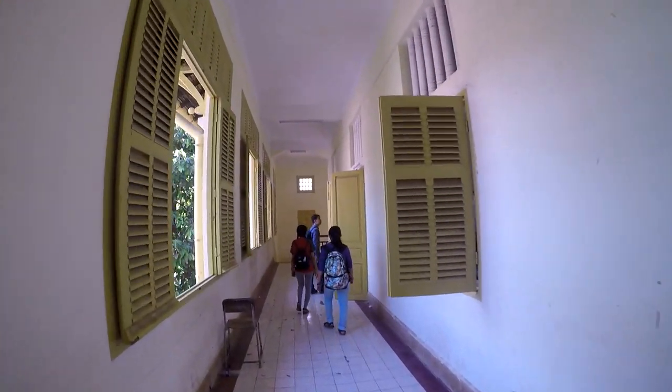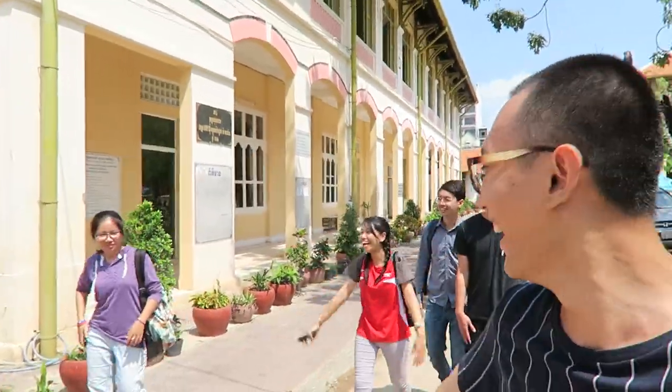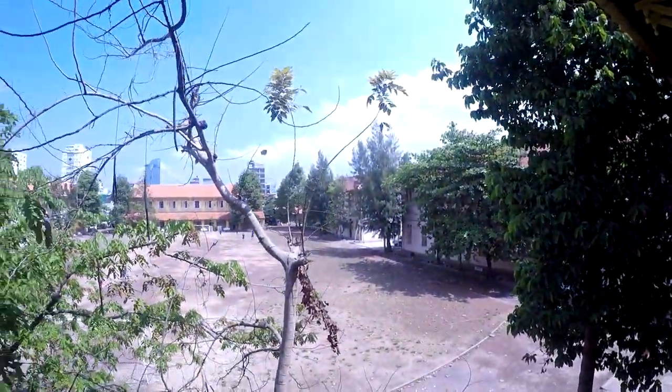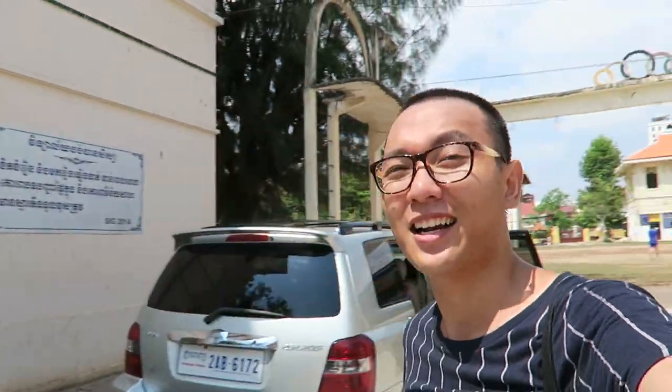About to leave this lovely high school, creates so much good memories. That's all my friend from high school over there. And right now we're thinking of going to another cafe. Oh my god, it's so sunny, the weather is super nice, I'm sweating like a pig. But look, this is the wonderful campus, so lovely.